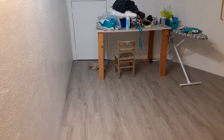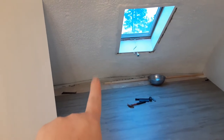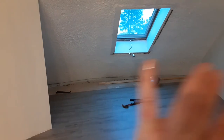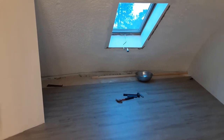Hey everybody, the sewing room floor is finally done. That area over there that's not done, there's gonna be a little wall put there so that we have something flat for furniture, and really for the wall installation also, because as you can see, the ceiling slopes down all the way to the floor, it's pretty tight. But the sewing room floor is done.